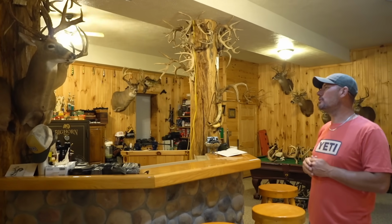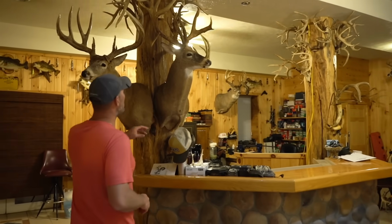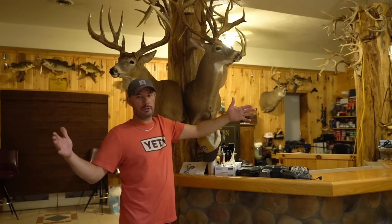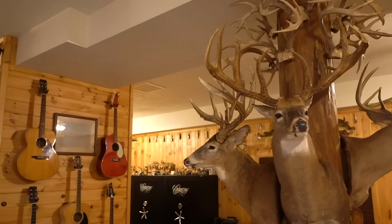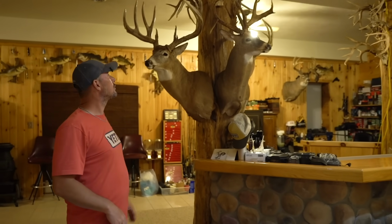But like I said, when you start measuring, for some of you guys that like big deer, measure from the bottom of the pedicle to the top of the G2. That tells you the height. And then, of course, the spread. This deer's over 32 inches wide and 22 inches tall. So when you think about how much real estate that takes up, that's just a tremendous amount of real estate. So these are just some of the biggest framed deer in the world here.